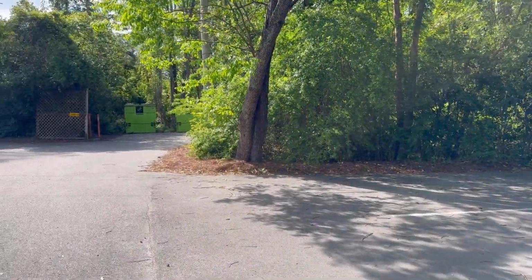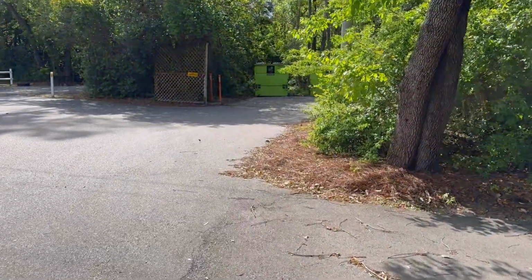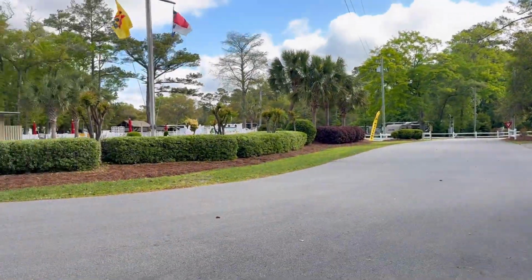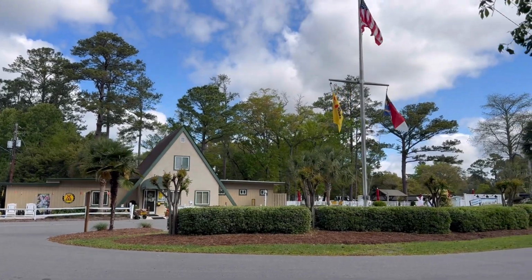So we are walking right now to a special place here at the KOA. This is the path. So where this path is, this is at the beginning of this KOA. Look how beautiful this KOA is. I can't say enough about Wilmington KOA.